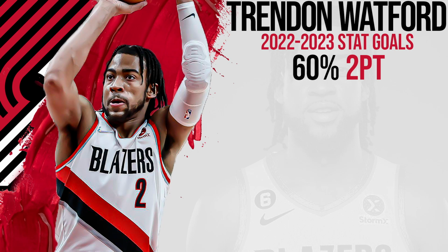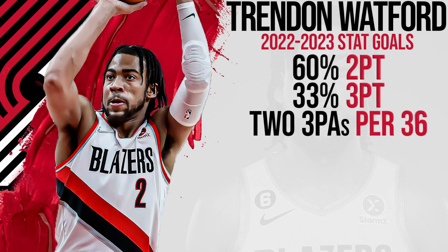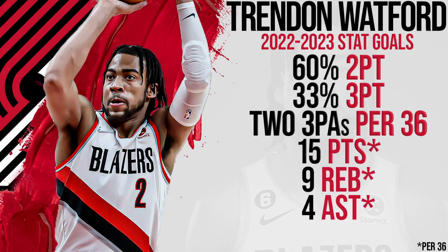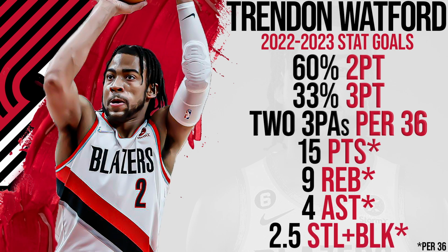The rest of the numbers are per 36 based, and that is for him to average 15 points per game, which might seem a little bit steep, but he averaged more than that last year, so 15 points per game feels right to me. And then on top of that, 9 rebounds per game, 3.5 assists per game, and then I want to see him get 2.5 steals plus blocks per game. He got 2.2 last year, so this is a slight uptick, but all these numbers are pretty much in range of some of the production that he was giving last year.